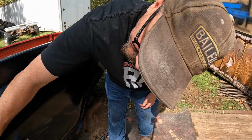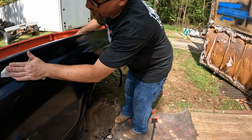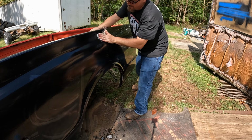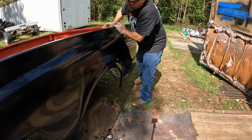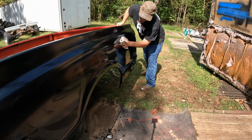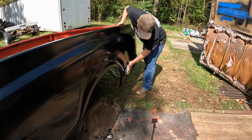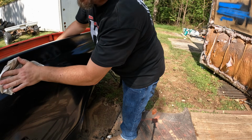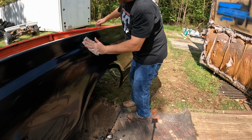We'll get it kind of clean, then we're going to DA it. If you don't have a DA, you don't have to have one. I'm just in a hurry today, and you can hand sand. I do a lot of that. But we're in a hurry today, so we're gonna get this cut and shot so you guys can see if it's the look you want for your custom hot rod or whatever you're building. I tell you, with this Turbo can, if you've never seen it spray before, guys, you can paint a car quick with it. Need to figure out something to do a whole car with.